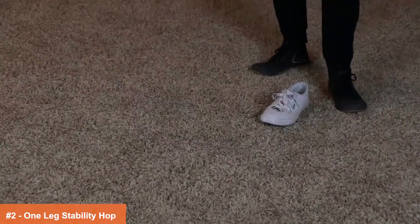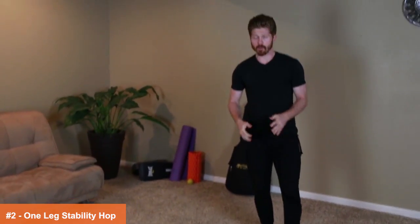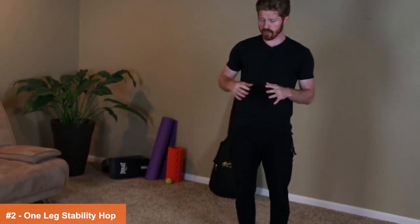The second drill is going to involve just a cone or a shoe here if you have something at home, and we're going to be focused on our stability here and our one-legged stability here. What they found in the research is guys who are better at change of direction had better stability with their legs, and one-legged exercises helped to do this. This is also going to help just a little bit of our change of direction because we're hopping around.